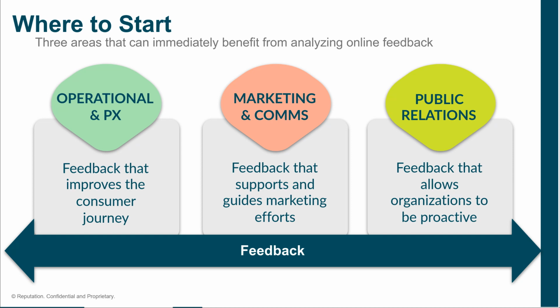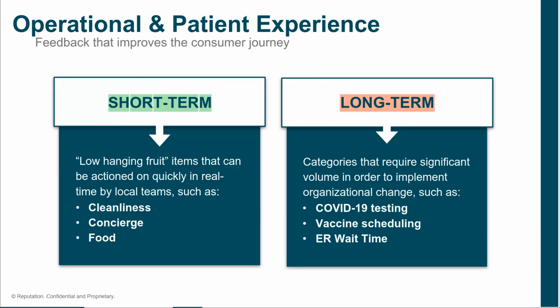First, and arguably the most important, is through the operational and patient experience lens, the feedback that improves the consumer journey, but also through the marketing communications lens, the feedback that supports and helps guide marketing efforts, as well as the public relations lens, the feedback that allows organizations to be more proactive.